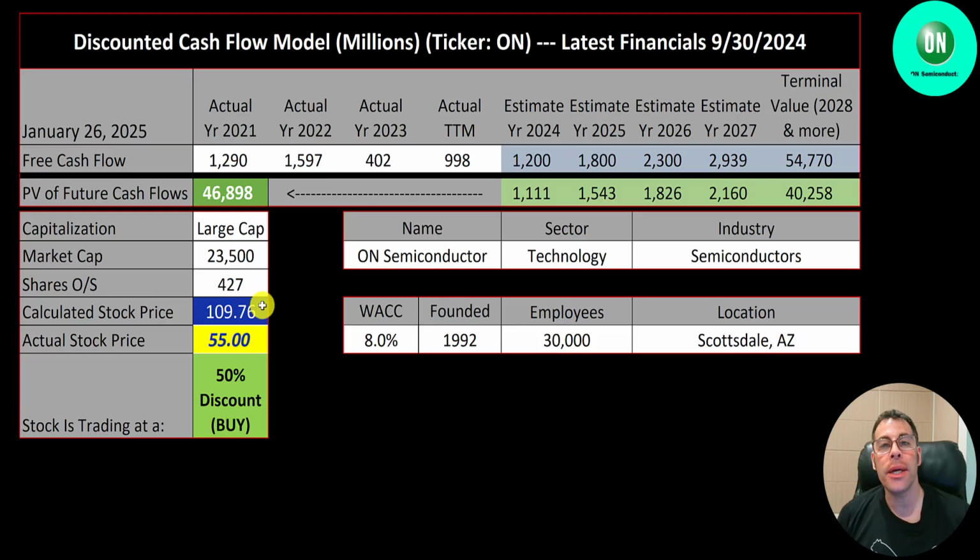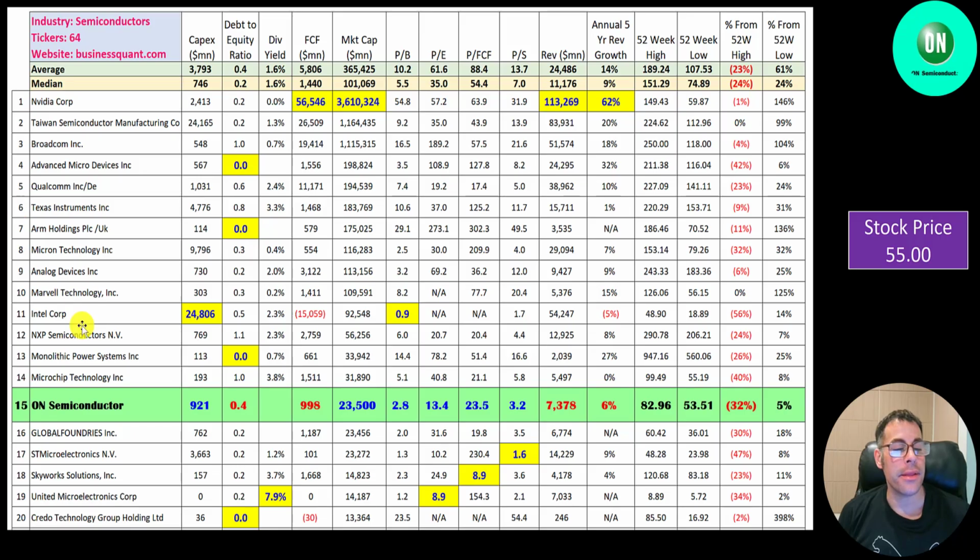This might be the only semiconductor stock that's undervalued. There are 64 companies in the same industry as onsemi, and if they have a number in red, they're worse than the median. If they have a number in blue, they're better. They spent 921 million in capex. These are the investments in property, plant, and equipment.